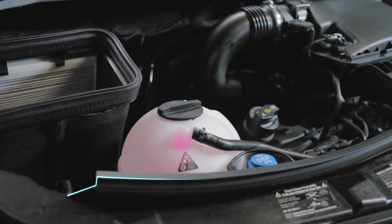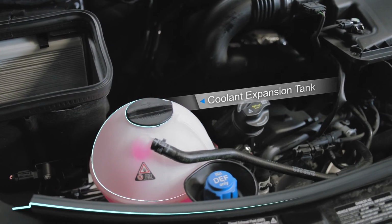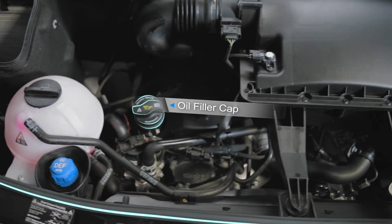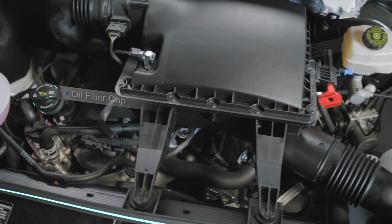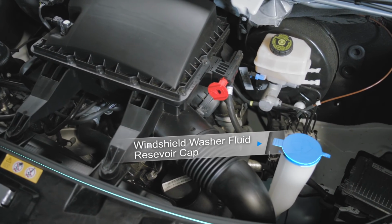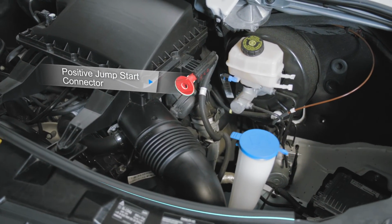Now let's take a moment to locate all of the key components inside the engine compartment. Coolant expansion tank, DEF filler neck cap, engine oil filler cap, brake fluid reservoir cap, windshield washer fluid reservoir cap, and positive jump starting connector.